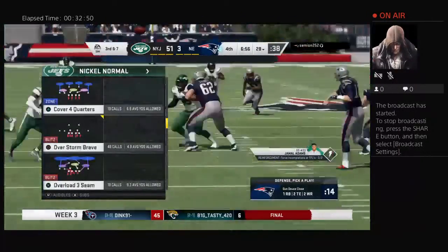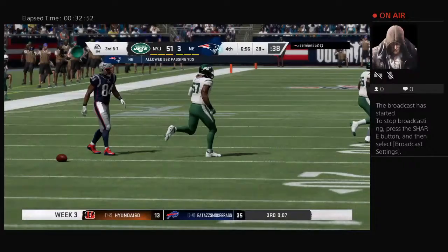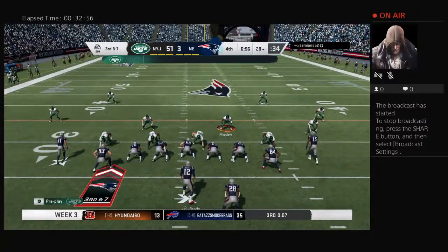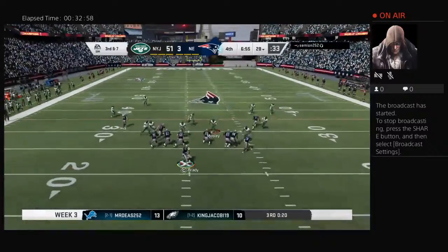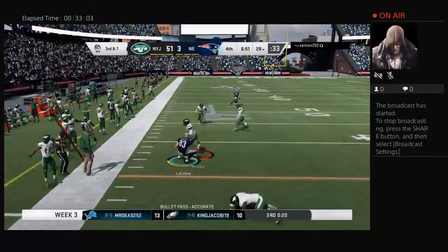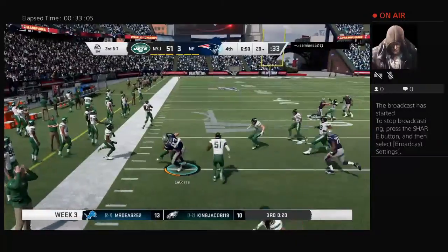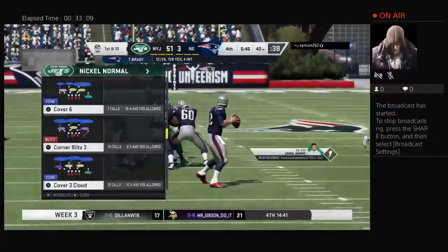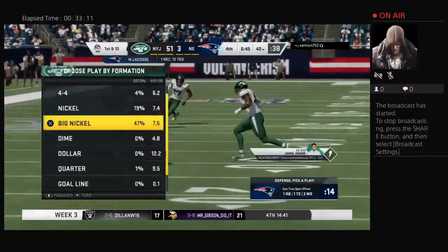The 2nd down attempt there knocked down as it leaves the quarterback's hand, and it's incomplete. New England on 3rd down, a very anemic 1 for 9 thus far. This is 3rd and 7. He's got Lacoste, his tight end. And down he goes, but he takes it up to the 40. That'll be a New England first down, a gain of 12.